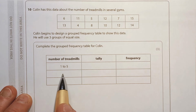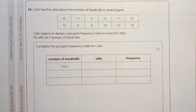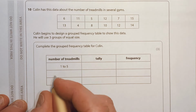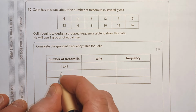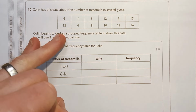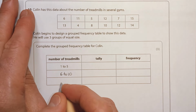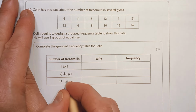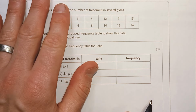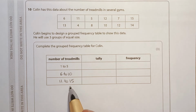Okay, well, let's do the groups first of all. They said they're equal size. Well, if this is 1 to 5, that means it includes 1, 2, 3, 4, 5. Okay, well, the next group must start with 6. And there were 5 in the first one, so 6, 7, 8, 9, 10. So it's going to go up to 10, which means the next group's going to start at 11 and be 11, 12, 13, 14, 15. Right, so there's our groups.